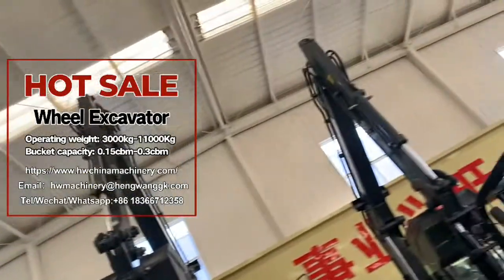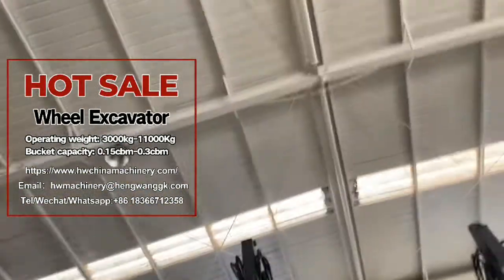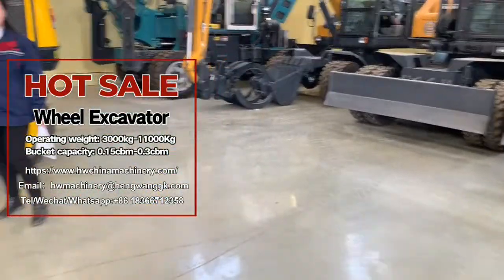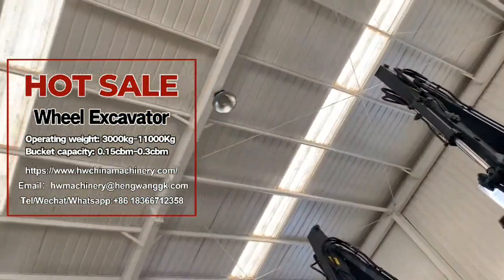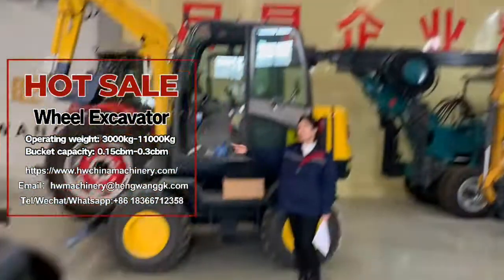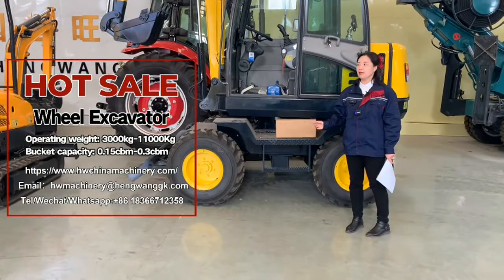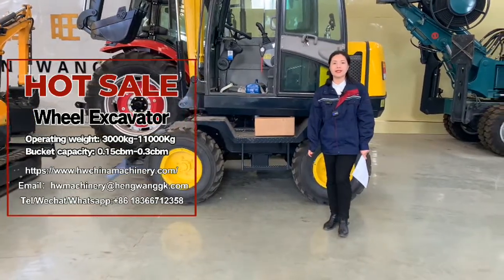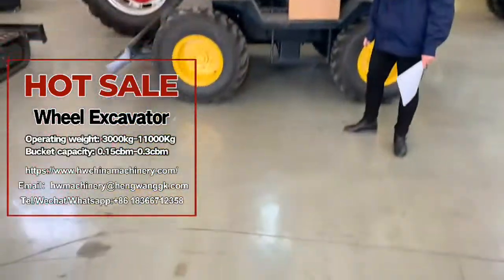Okay. And this is a four-ton wheel excavator. It's smaller than our eight-ton wheel excavator. This is four tons, then that is 8 tons. So you can choose whether the larger one or the smaller one, according to your working conditions, okay?